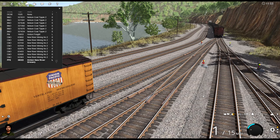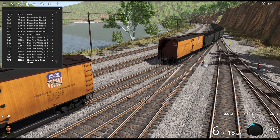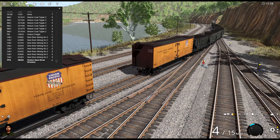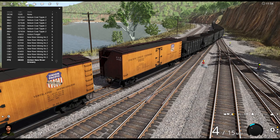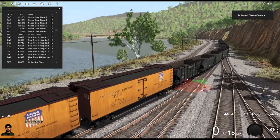Then we're headed to track two for those New River minings. Then we're headed back to this track for Hinton Freight. I think that's a boxcar, and not a reefer. Well, a reefer kind of is a boxcar, but you know what I'm saying. An unrefrigerated boxcar. There you go. Now I got it. And then suddenly I forgot who I am. Actually, we're going to go right here.